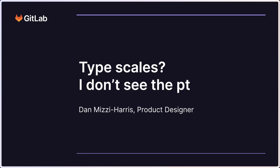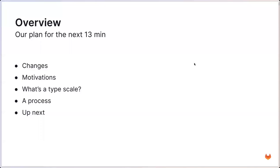I'm going to be talking about some of the validation work we've done prior to implementing some recent typography changes into the product. Optimistically in 13 minutes, we're going to look at what the changes are, motivations, what is a type scale, the process we did, and then up next as well.